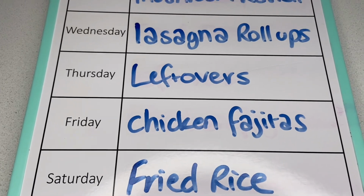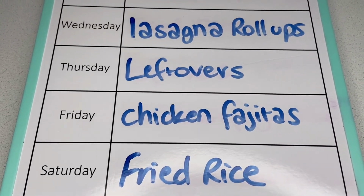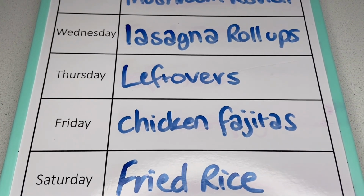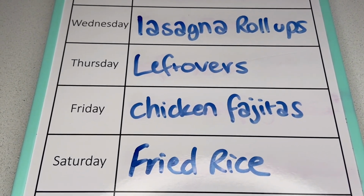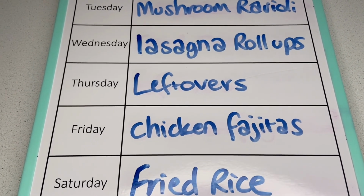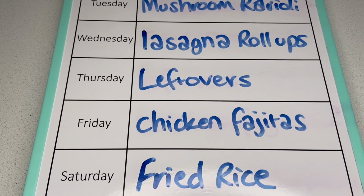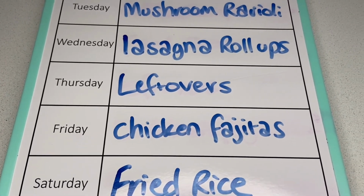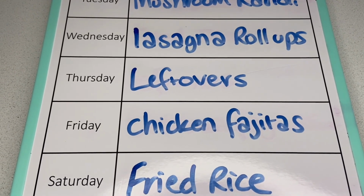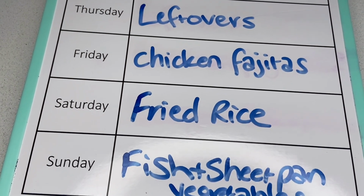Friday night, I am renaming Fajita Friday for the next 4 weeks because I'm going to be meal prepping a whole bunch of chicken fajita packs for the freezer, so I can just easily bring them out on Thursday so they are ready to cook up really quickly on Friday night. I don't need to prep anything. They're going to be all done and ready for me in the freezer, and I'm so excited to get those packs together. On Saturday night, we are having fried rice.